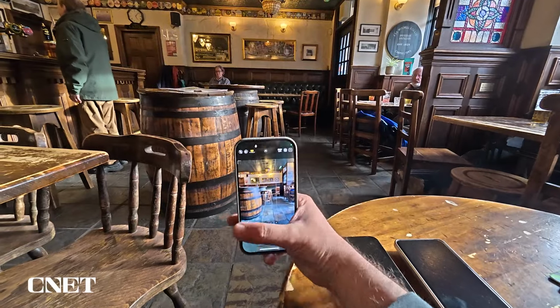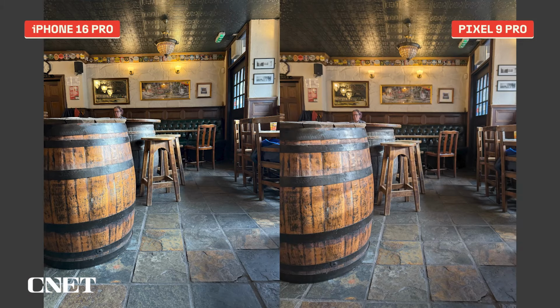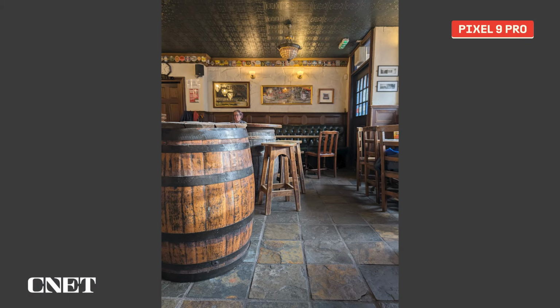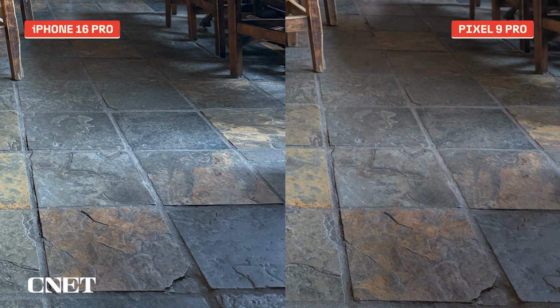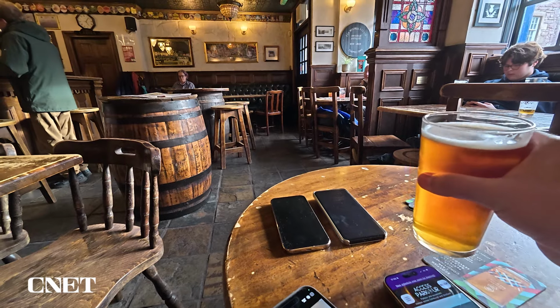There's slightly less to separate these two shots taken inside one of Edinburgh's many old pubs, but the Pixel has a more even exposure with less of a highlight on the barrel. However, the tones and contrast look better on the iPhone, especially in the flagstone flooring, which really pops in the iPhone's image. And I'm not just going to sit in a pub not drinking, so I got a pint.